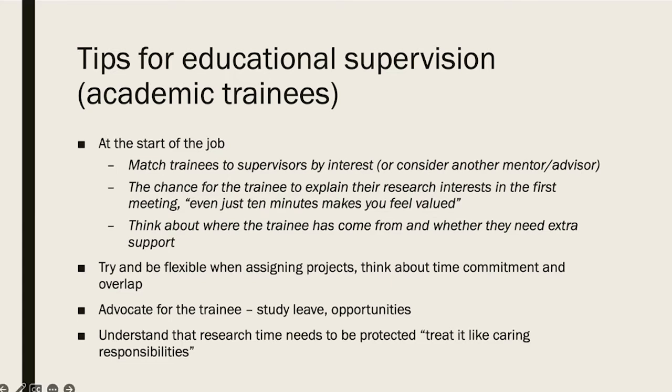For academic trainees, but really for any trainees, I think try and be a bit flexible when assigning projects. I know the educational supervision forms can seem a bit rigid, like there's a box that says audit, and some people interpret that as this trainee needs to complete an audit in this department in this 6 months and finish it, irrespective of what they've got on their CV already, how many audits they've done in the past, what national project they're involved in. I think we can probably afford to be a bit flexible about this and actually think about what's helpful for the trainee and also what the trainee can offer.